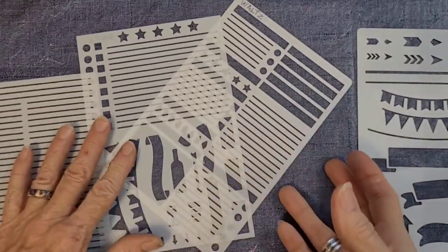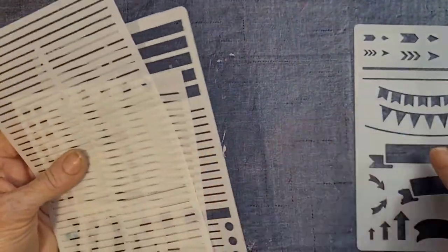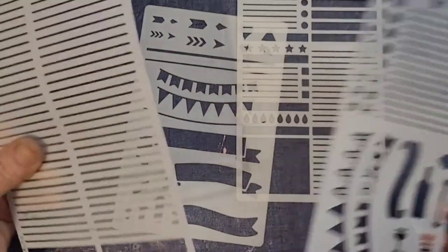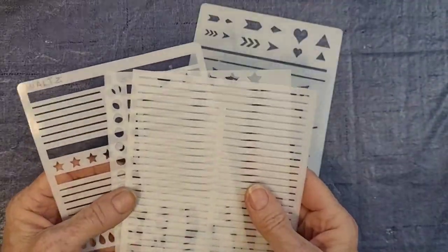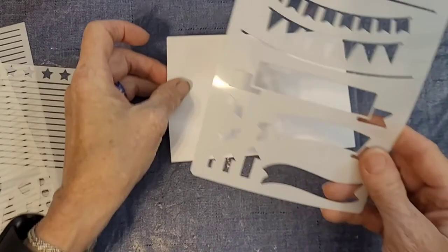Until I taught my journaling class this summer at Wild Acres, I never really thought much about using stencils in my journals, but it was so helpful to lay these down, draw the lines in pencil, decide some positioning, and it really sped up my time. I have two different stencil packs that these are pulled from. They're very similar, but I'll include that in the show notes.